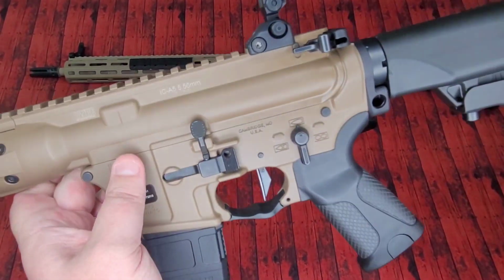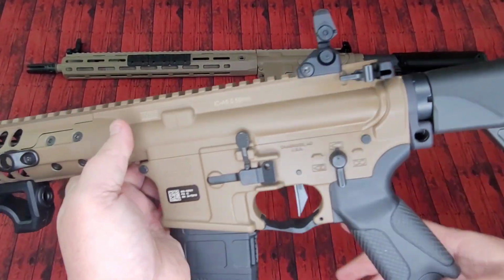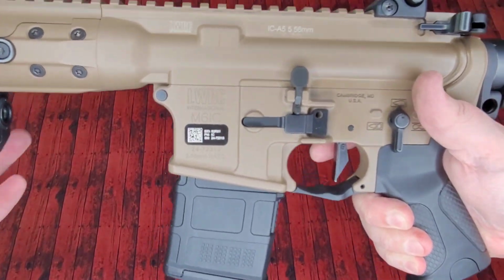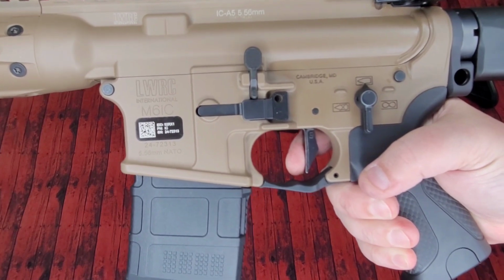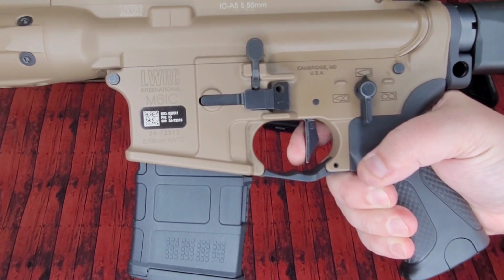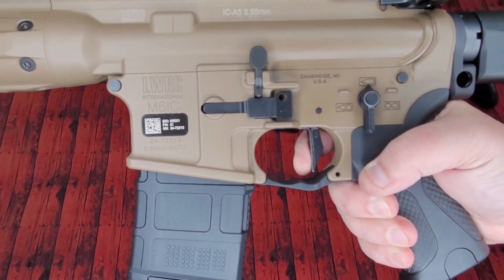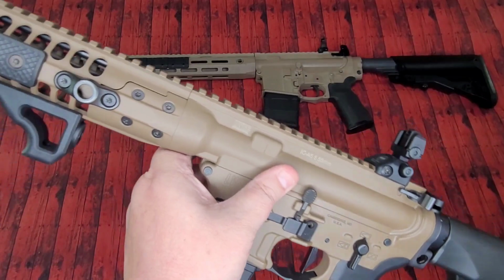Ambidextrous charging handle on there was nice enough, didn't seem to need to change it out. And the thing I did change out was the trigger, because it's a polished nickel mil-spec trigger from LWRC. Nice enough, but not the greatest, and it was replaced with a Geissele SD3G trigger. Single stage, 3.5 pounds, no take up at all. Just clean and crisp. You know exactly when that trigger is going to go. There's a reason that Geissele is the best.